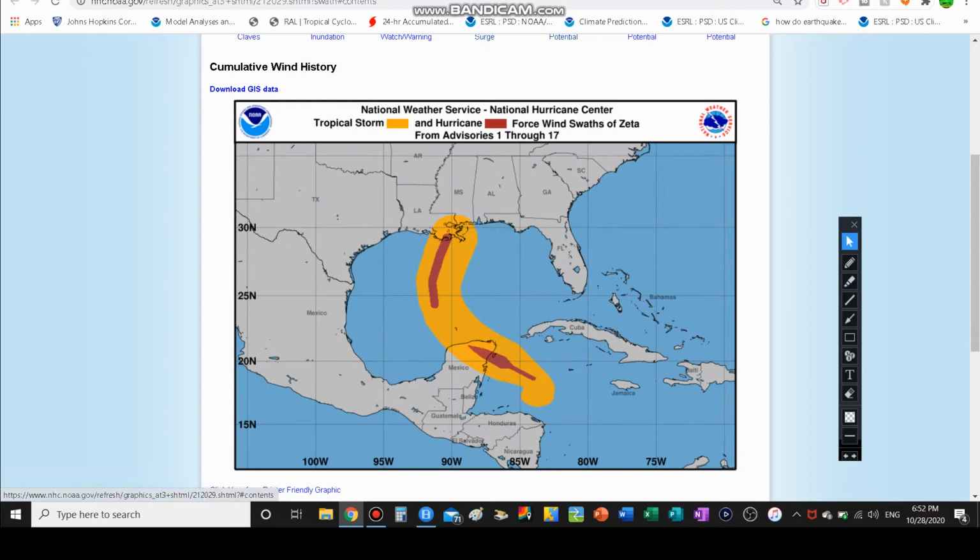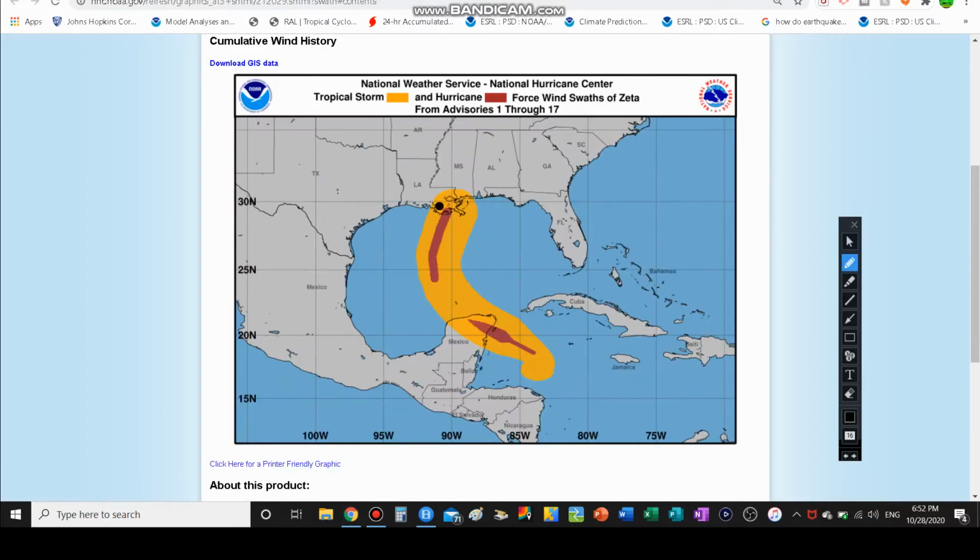And I know you guys have not had a break. This has just been relentless here. Hurricane force winds have officially started to impact the southeastern Louisiana coastline. Tropical storm force winds have entered Mississippi now as well.